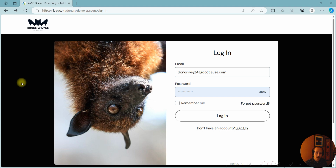Now, we've always had donor accounts here at 4aGoodCause, but prior to this, they've been 4aGoodCause branded. Now we're rolling out a donor account system that will allow your nonprofit to have its own brand, its own unique URL as a donor portal to interact with your donors and allow them to do self-service for monthly giving, print receipts, and track their giving history with your organization. So let's jump in and take a look.